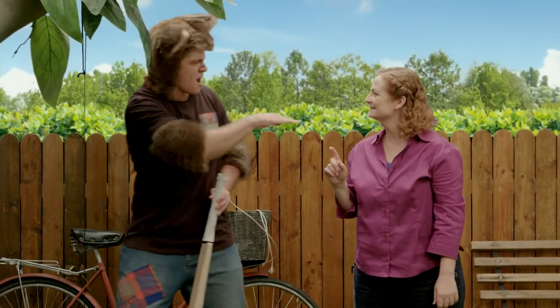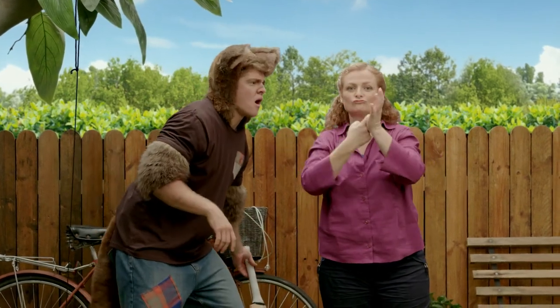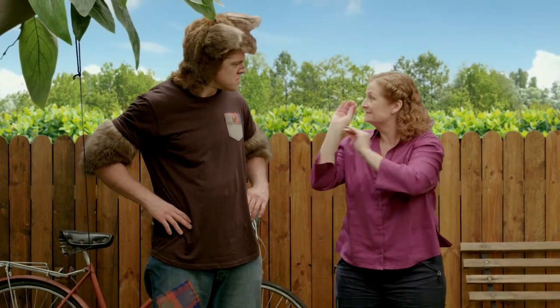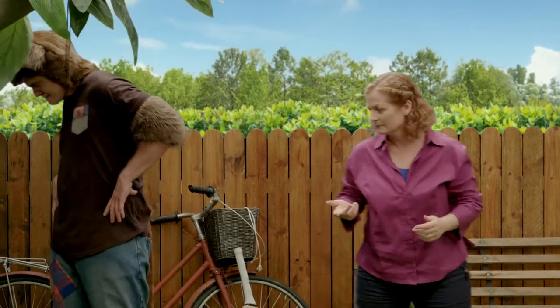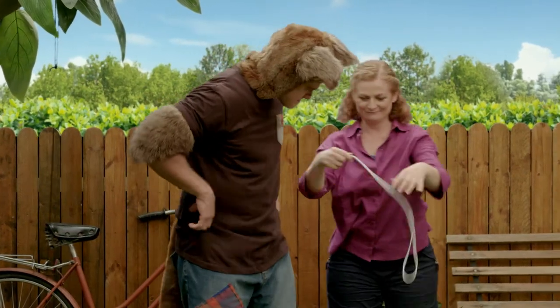Sally, what's that? That's a knot. It's a special type of knot. It's called a reef knot. Would you like me to teach you? Oh, yes, please. Good. We need to find some string. Oh, here's some. Oh, great.